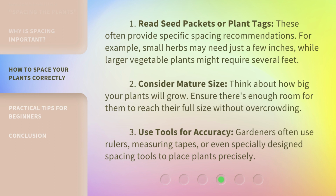1. Read seed packets or plant tags. These often provide specific spacing recommendations. For example, small herbs may need just a few inches, while larger vegetable plants might require several feet. 2. Consider mature size. Think about how big your plants will grow. Ensure there's enough room for them to reach their full size without overcrowding. 3. Use tools for accuracy. Gardeners often use rulers, measuring tapes, or even specially designed spacing tools to place plants precisely.